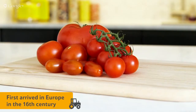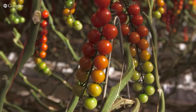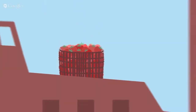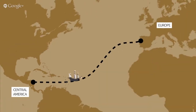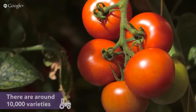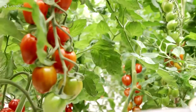The tomato first arrived here in Europe in the 16th century, although it is still unclear exactly how the tasty red fruit got here. Some say that the tomatoes were brought back from Central America by Christopher Columbus, while another legend suggests that 2 priests brought them from Mexico to Italy. However they got here, there are now around 10,000 known varieties across the world, many of which we grow today.